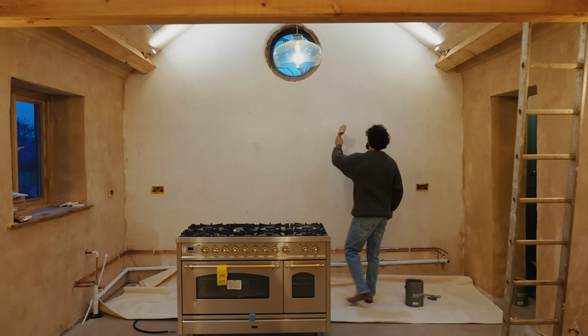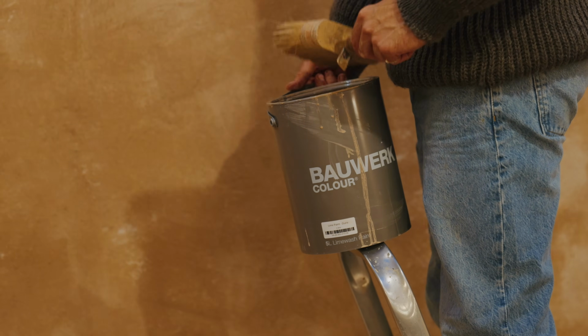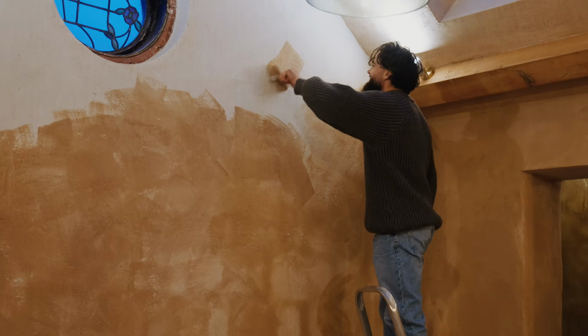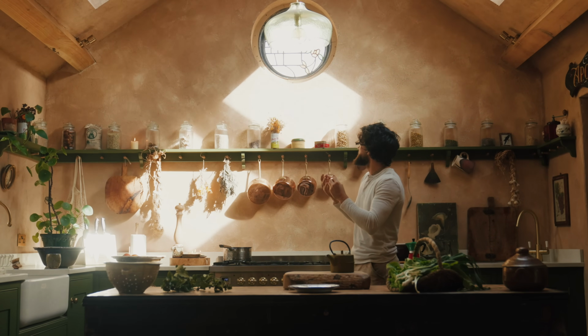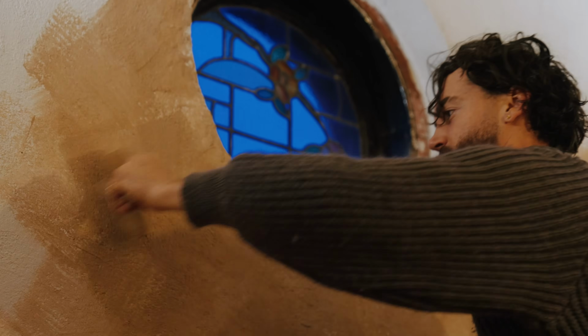And then I used the most amazing lime wash paint from Bauwerk. My dad and I, mainly my dad, painted the walls. I did this wall, and with this lime wash paint you get different colors within the wall, like shades of it. It's beautiful actually, just using a special technique when you're painting it with a brush.